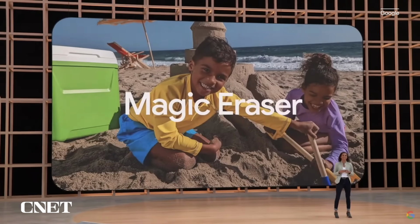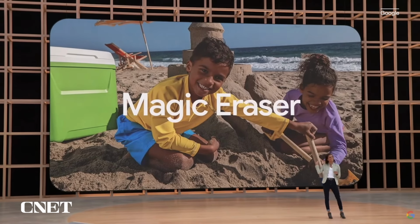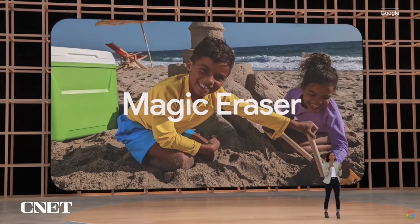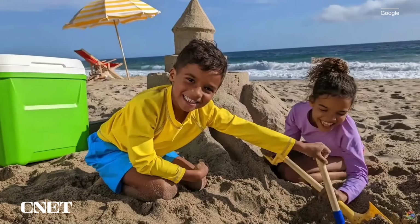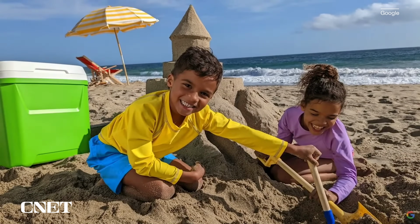The Pixel 6a will also be able to use Magic Eraser in Google Photos. That's the tech that allows you to easily remove a person or object from a picture. Google says they've improved Magic Eraser to change the color of distracting objects. Magic Eraser was a feature available on the Pixel 6, but not on the 5a, so that's a good upgrade for the A series.